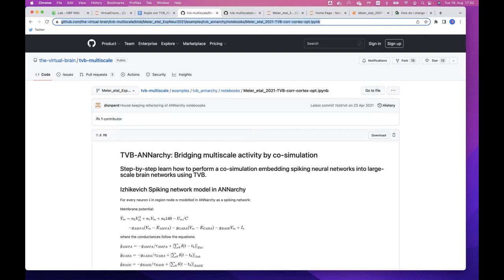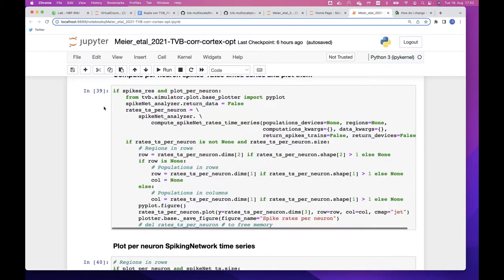And for now, I set it up locally, which you can do as well. And after the course, I will provide a manual so that you can set up TVB multiscale also locally if you haven't done so yet. It works through Docker, which is like a virtual machine thing on your computer.